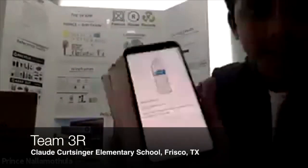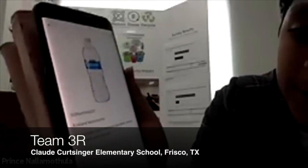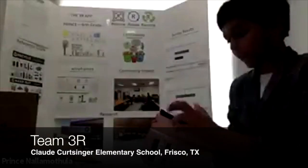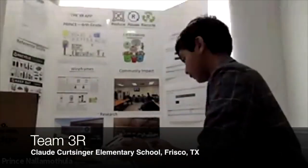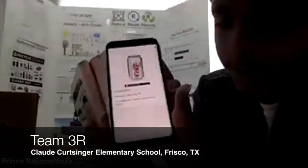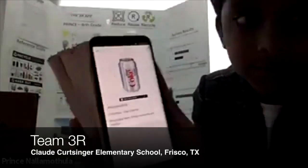Go ahead. And if you scan it, it says Kirkland water bottle, and it'll tell the barcode number at the top, and it says recyclable item, and it says the proper way to recycle. It says remove the cap and the label, empty the contents and recycle, and you can do that over and over again with all these different barcodes. For example, this one was a Diet Coke tin can, and it says recyclable item, empty contents, and recycle.